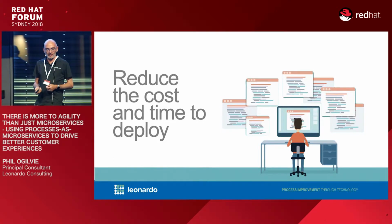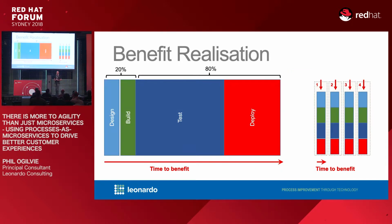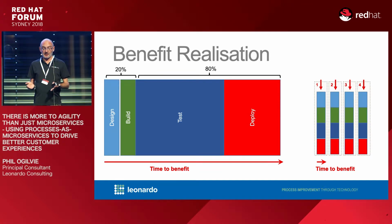So when we've got these long regression testing and deployment cycles, we actually end up with a model that looks more like this. So we've spoken to a number of our clients who say, actually, our ability to design and develop a change is relatively good, but it takes us so long to go through the regression testing and deployment that we end up spending 80% of the time on those relatively non-value-adding activities as opposed to design and development.